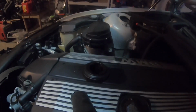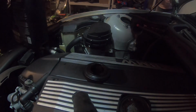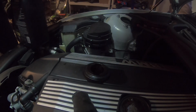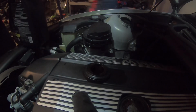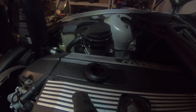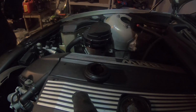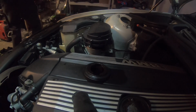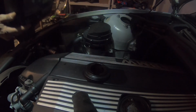So now we're gonna go ahead and fill it up with oil. And the oil change is as simple as that. So I believe this car takes 1.5 gallons, which is like 6 or 7 quarts, I believe. Should be 6 quarts. You should use a funnel.